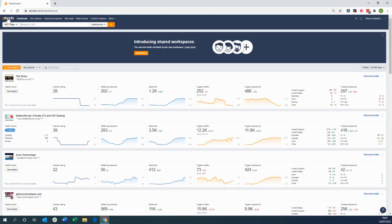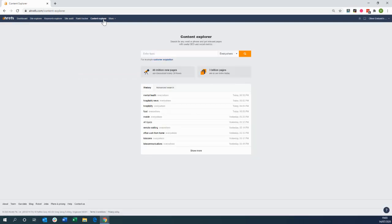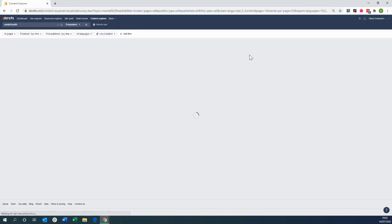So once you've logged into Ahrefs, click on the Content Explorer, and this will take you through to a search bar. And in here, you can search key terms that relate to your industry or niche, or even your keywords and see what comes up. But as an example, I'm going to type in mental health. And here you can search within different areas of the page. So I'm going to search everywhere. You can also search just in the title of relevant pages, as well as just in the content and just the URL structure. But I'm going to search everywhere for now.